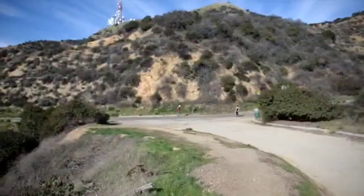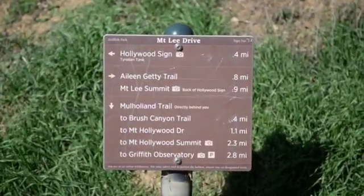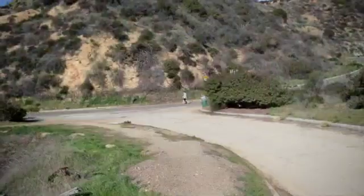At this part of the hike, we come to the T in the trail. Go to the right to go to the back of the Hollywood sign, go to the left to go to the front. For right now, we're going to the front.